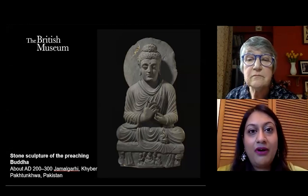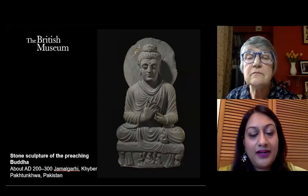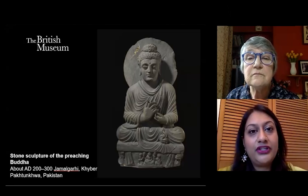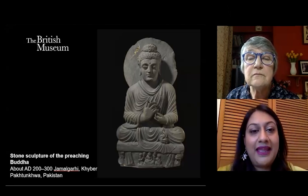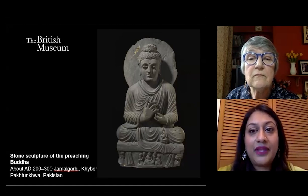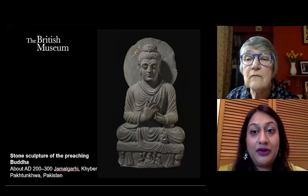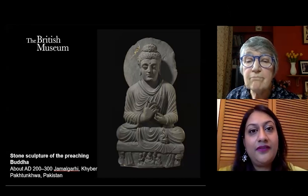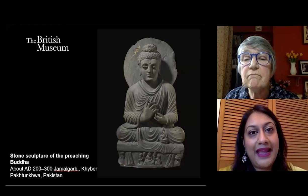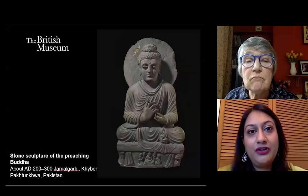Now, Buddhism may have arrived in Gandhara from India in about the 3rd century BC, and it flourished here from about the 1st to 4th centuries AD, and many monasteries and stupas, which are relic mounds, were founded at this time. And these monuments were first embellished with donated, locally produced stone sculpture made from schist, as you've described, and later with stucco, which is very fine plaster sculptures, which were then painted. So that just gives you a bit more context about this sculpture and also the importance of those donor figures on the base.